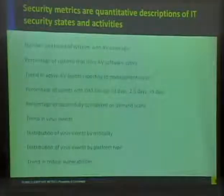So let's talk a little about security metrics. It's pretty much a hot topic right now. Everyone's sort of heard a lot about it. There are some fantastic books written by people with names like mine out there. And these are the types of things that we're talking about.